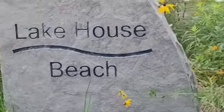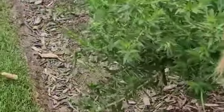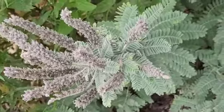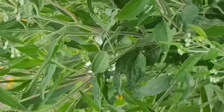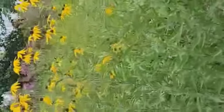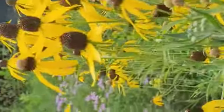This is a lake house beach. There are some ornamental grasses, and here I have come to show you another legume, which is Amorpha canescens. I saw it in Lurie Garden, Millennium Park also. Here also at Crystal Lake it has been planted. And this is mountain mint, Pycnanthemum. Species I'm not sure if it is virginianum or some other species. And this is Heliopsis helianthoides, the oxeye sunflower. This is a row of sycamore trees at Crystal Lake, catmint.